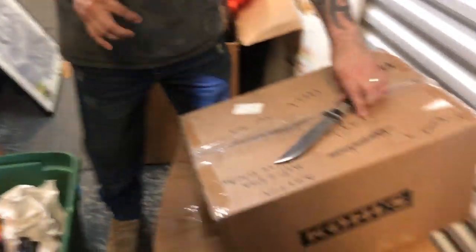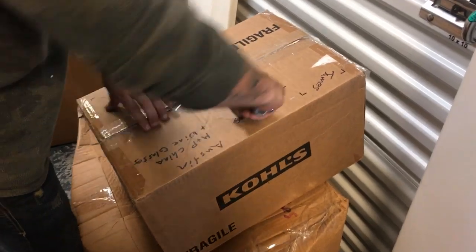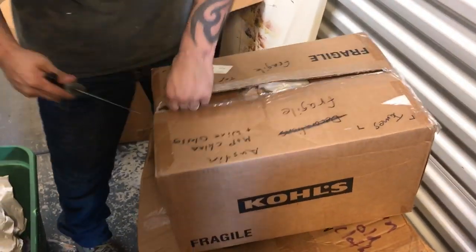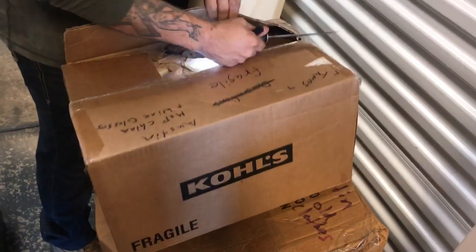Hey, don't break my toys. This says kitchen, but you just never know. So, man, there's a bathroom box. Yeah, there is a bathroom box. Whoa. There's one. Is this it? No.